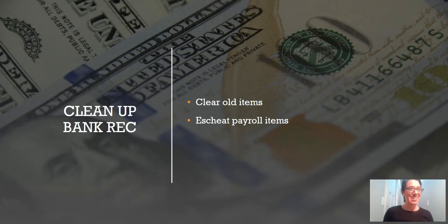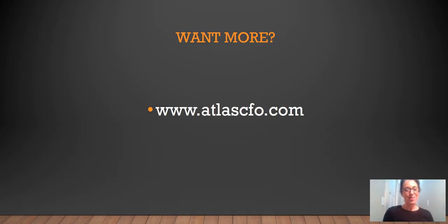And cleaning up the bank rec. Well, I'm guilty of this. The bank rec just kind of keeps building, and then, you know, that weird $70 item, you're like, yeah, I'll deal with it later. Now's the time. We get to clean up anything in our bank rec that we know what to do with or we don't know what to do with. It also gives us just a moment to make sure that everything ties out, everything looks good, because that year end is so important.